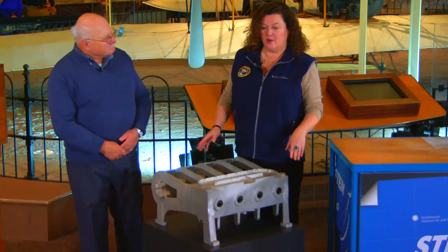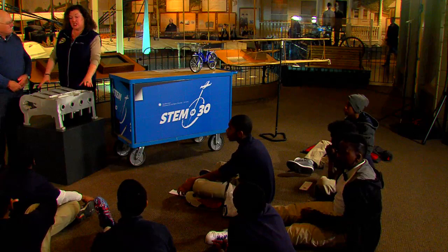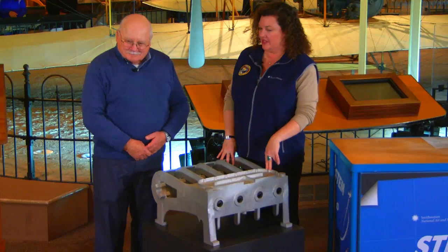So what do you guys think this is? Shout it out. Engine. Okay, it is part of an engine. And Tom, I think that you went to the right experience and saw more. This is the crankshaft. This is part of it. Crankcase. And Tom went to the right experience. And we're going to show you some inside workings of an engine.